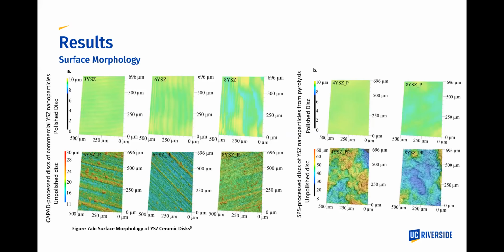And so looking at results, first, we look at surface morphology. Surface morphology is basically what the surface of the disc looks like, and we use 3D microscopic images to really look at it closely. We look at the surface topography, so how rough these polished and unpolished discs are. And we did polish some of them to increase transparency, remember.